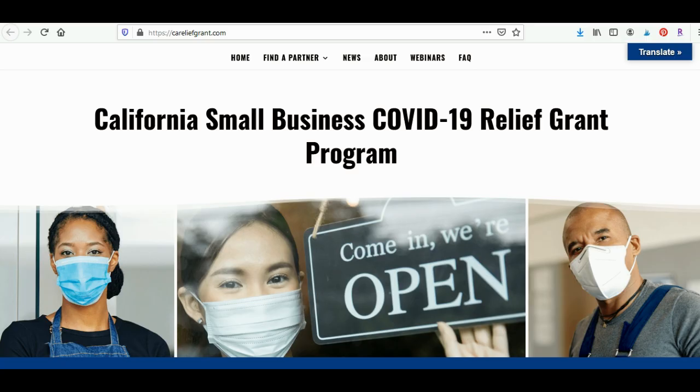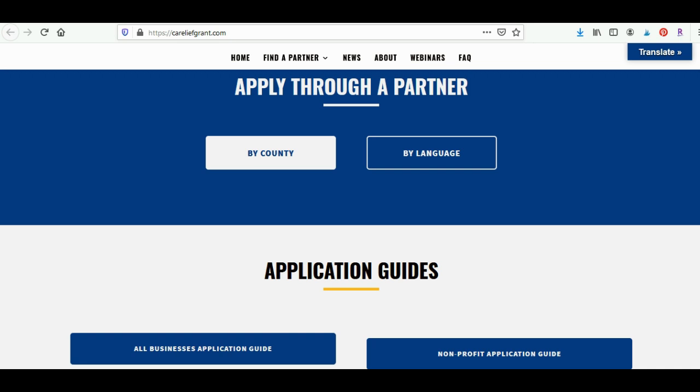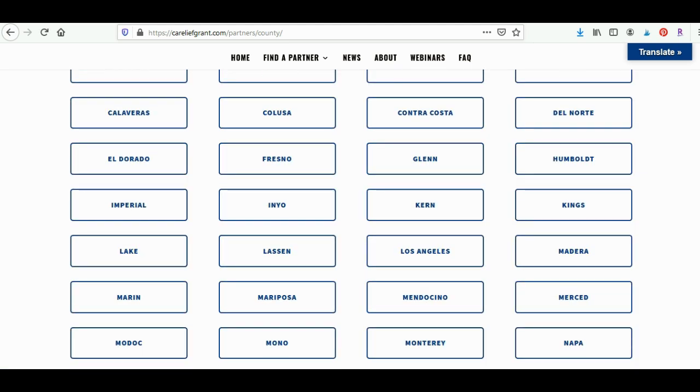So you guys are going to go to careliefgrant.com, or you can also visit the sba.gov website, and you'll see the link to this site at the top of their page. Once you're here, you're going to go ahead and scroll down. You're going to click on apply through a partner, either by county or by language. It does not matter. So if you click on county, you're going to see the list of counties pop up, and you will select your corresponding county where your business is operated.